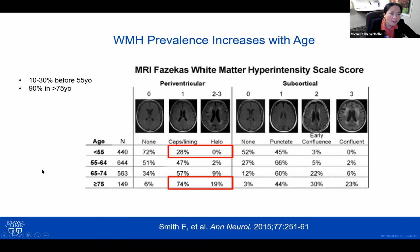So white matter disease prevalence increases by age. And here's some very nice natural history data in which, in the younger patients below the age of 55, it is much less common. The pathophysiology and the disease really start in our 40s or so, but above 75 years of age it is really quite prevalent, as previously quoted, at 90% or more.